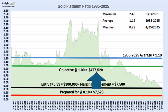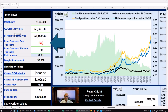I've also linked the spreadsheet if you'd like to follow along. It works the same way as the silver-gold ratio spreadsheet. I'm currently short 50 ounces of gold. Price, $3,321.30 per ounce. I'm long 150 ounces of platinum. Price, $1,090.30 per ounce, which puts me in this position at 0.33 ounces of gold to buy 1 ounce of platinum.